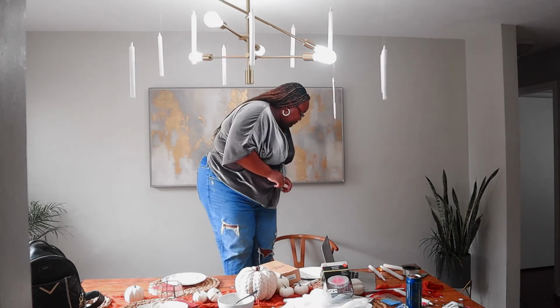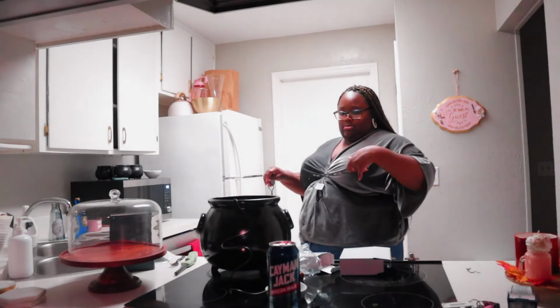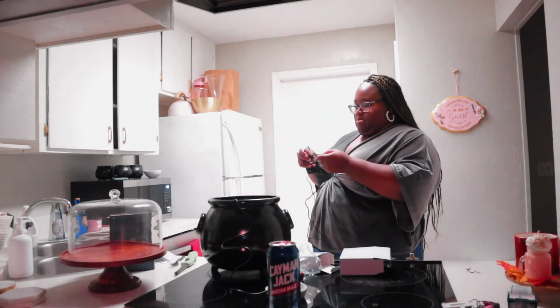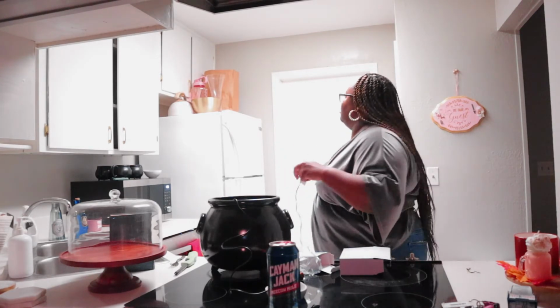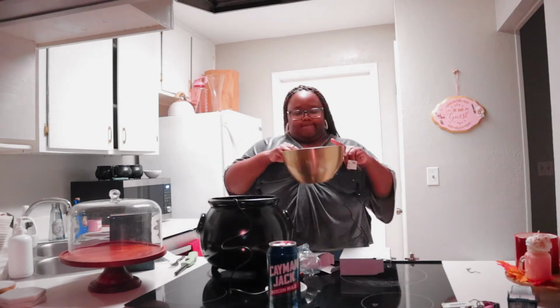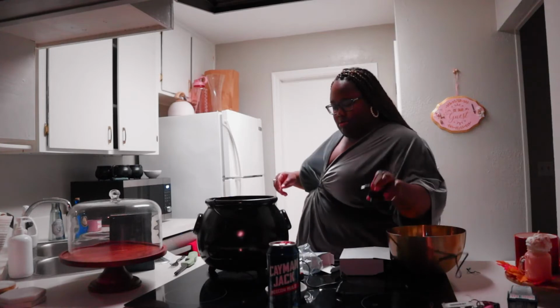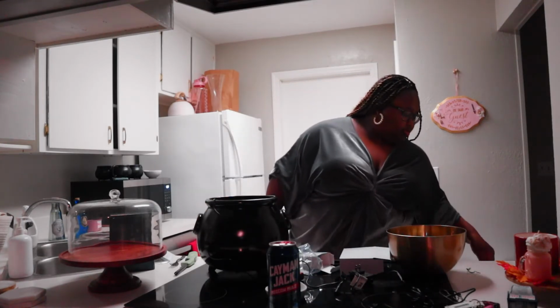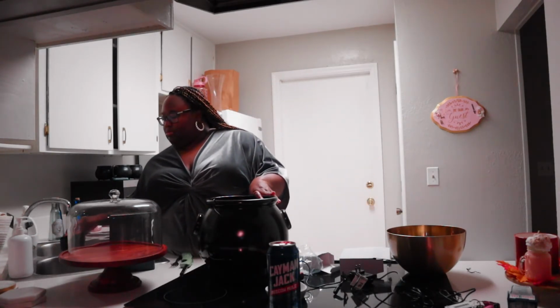Now I am trying to create the mist and see if the Walmart mister that I bought worked. When it came to this, it needs a small bowl. The mist that I created was not very big. So what I did was I got some of my food containerware, my glassware, and I stacked up my Tupperware and put it in the cauldron, and once it was stacked up high enough, I put the mister in, and that is basically how I created the effect.